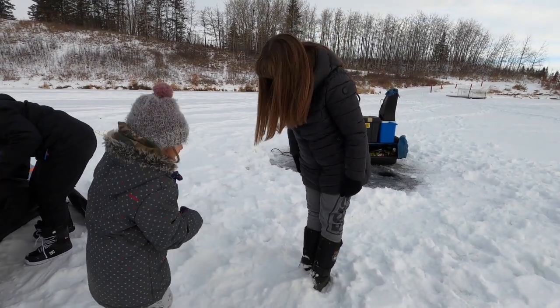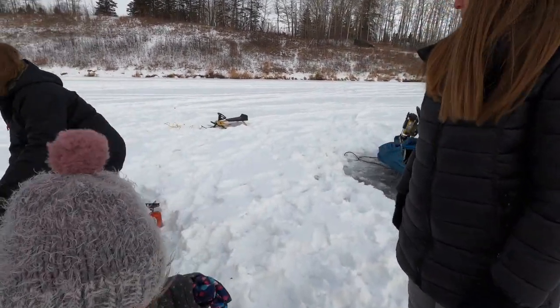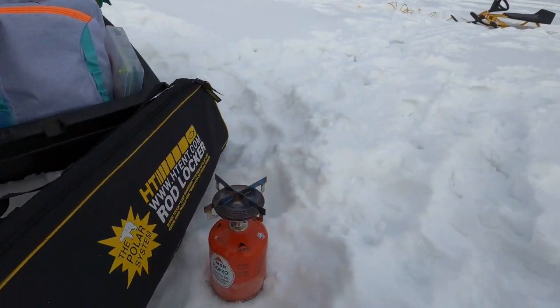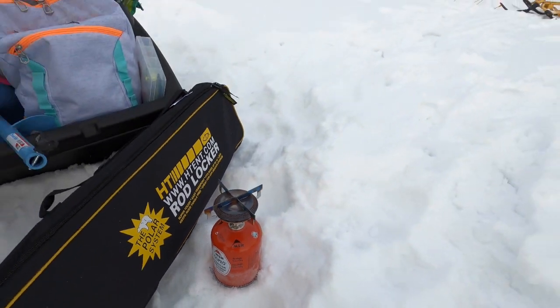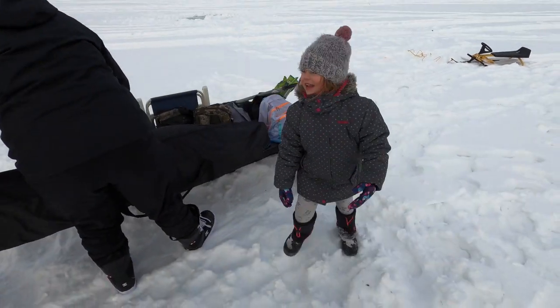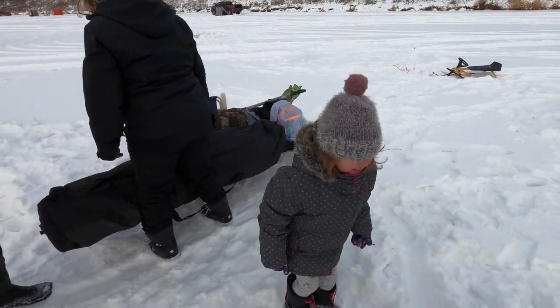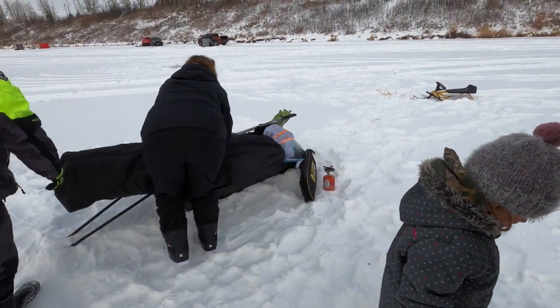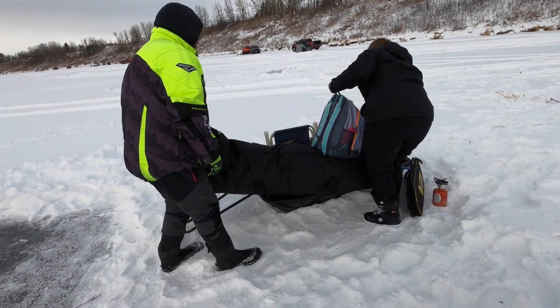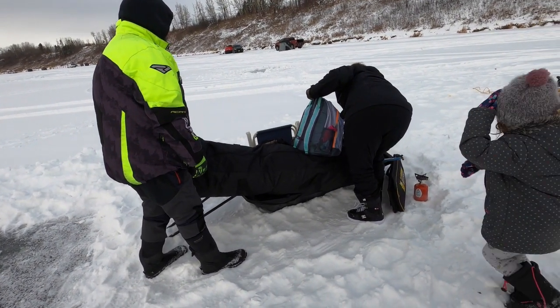Oh, there's your little heater thing. Yeah. Wow, I thought it was bigger. This little thing. Huh. That's what cooked the cheese sandwich. Awesome. $20. Wow. That's pretty good. That's what we're gonna have in the bus. One of those. That's all we need. Don't get the snow in my boots.